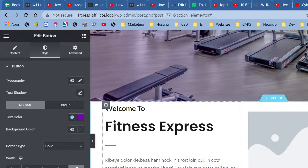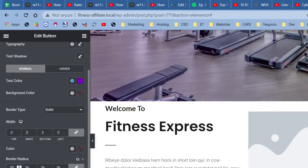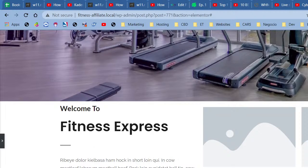So we're working on the button, all right? So want to get a bit of padding. I'm just going to go ahead. That's a little bit much. All right, so a 10. Okay, and the border is about that. All right, read blog. All right, that looks nice.